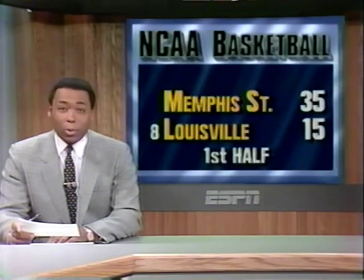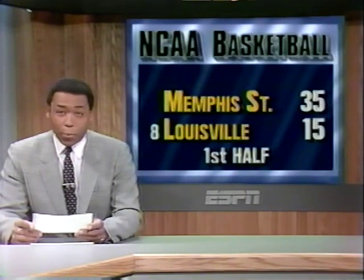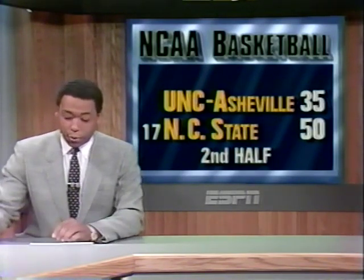Back to the Big East in just a moment, but let us tell you there are a couple of scores to report. Memphis State and Louisville. This is the one where Memphis State led 24-0. 7 minutes into the game, they still have a 20-point lead. It's now 35-15. UNC Asheville against NC State, and State has a big 15-point lead. It's now in the second half, 50-35. A reminder, we have 3 games tonight. The third one after SportsCenter will be Long Beach State facing UNLV. They're ranked number 18. But our second game will be Purdue and Illinois, and a very important one in the Big Ten. Let's join Mike Patrick.